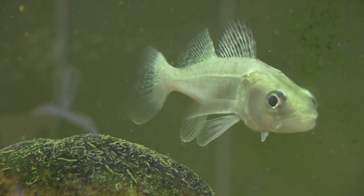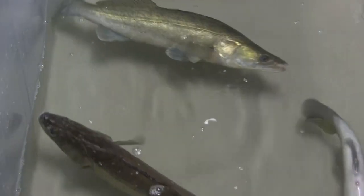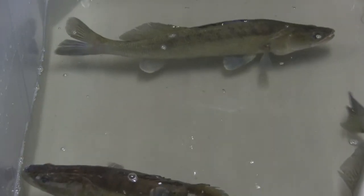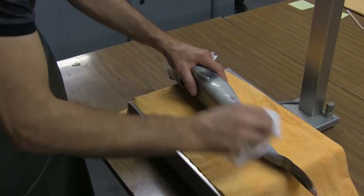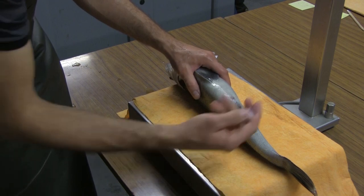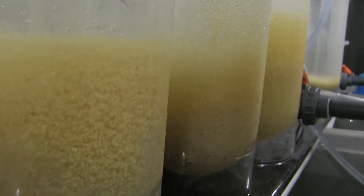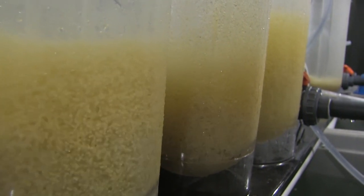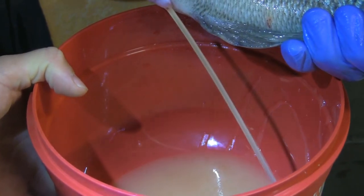Pike perch, also known as zander, is an important new species in European aquaculture. It is farmed commercially for both restocking and consumption in seafood markets, where it is highly regarded. As with any aquaculture species, reproduction and propagation is an important aspect in the culture of pike perch. This video details the techniques employed in controlled reproduction of pike perch.